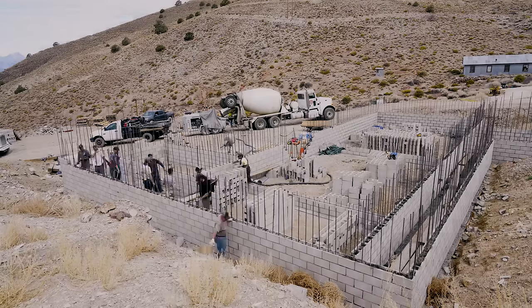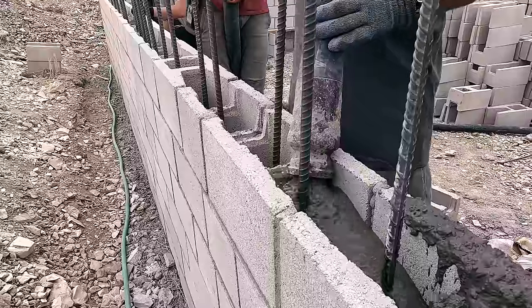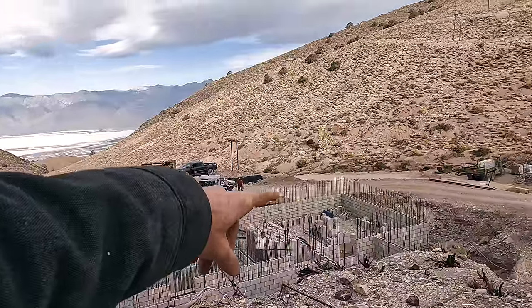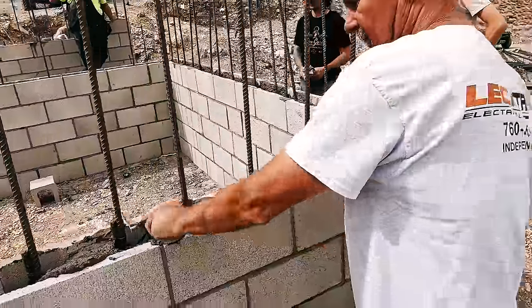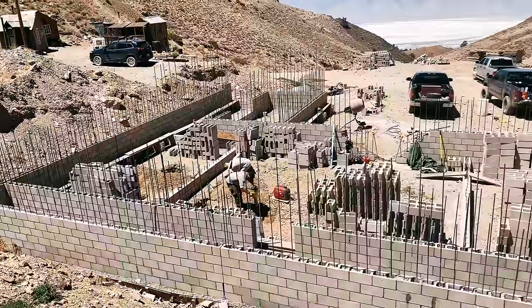All right, so as you can see, day as we go, we got the concrete truck up here. We have the pump over here, because we're gonna have to use a pump to get it into all the different corners. We're pouring all the cells to make it a solid wall, and I'm excited, you know, it's kind of finally starting to look like the full basement, which is pretty sweet.